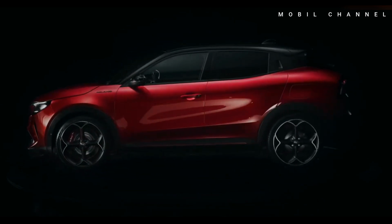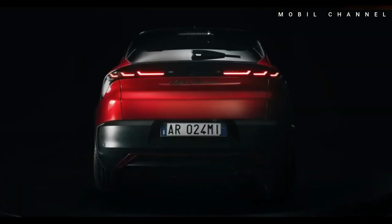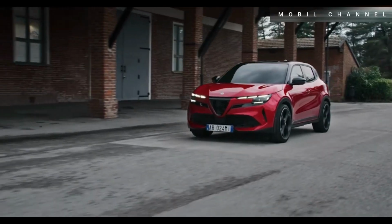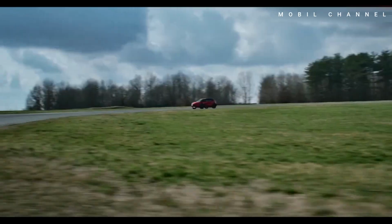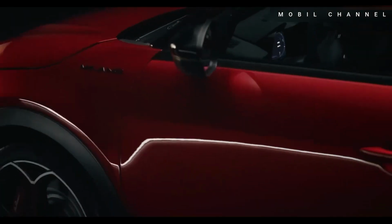In summary, the 2024 Alfa Romeo Milano is a fully electric subcompact SUV that combines Italian flair with eco-friendly performance. With its sleek exterior design, luxurious interior amenities, and advanced technology features, it offers a compelling option for drivers seeking style, efficiency, and versatility in a compact package.